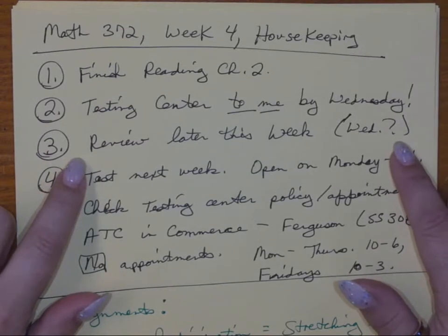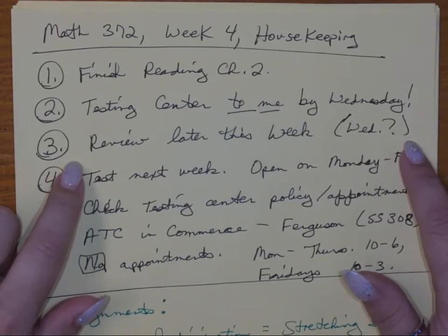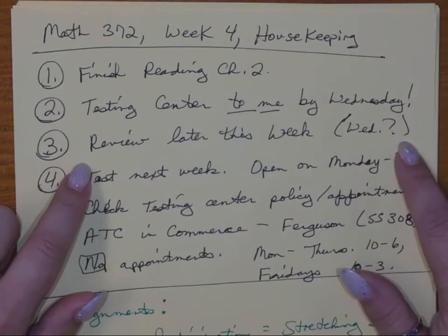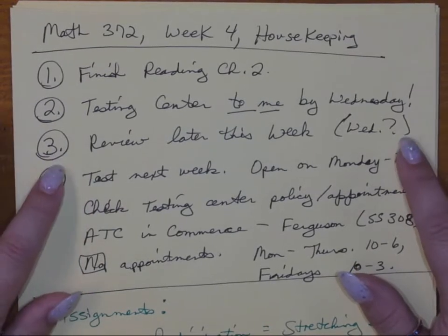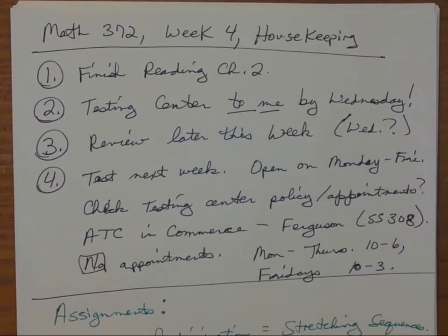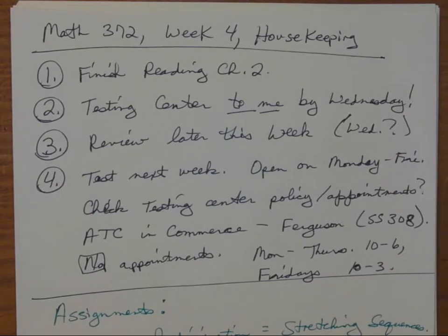Third thing, I am going to send you guys out a review. Instead of making another video, I might also later send you out the key so that you can check your answers. I might make a short video and throw it online. I don't know. I'm kind of pressed for time this week, but I will for sure get you a review and email it out to everybody, and probably drop it into D2L just in case, hopefully by Wednesday. So you got some time to look at some questions. There'll be some sample questions, and maybe it'll help ease your mind that, hey, I really did learn some stuff so far, and maybe I am ready for my test.